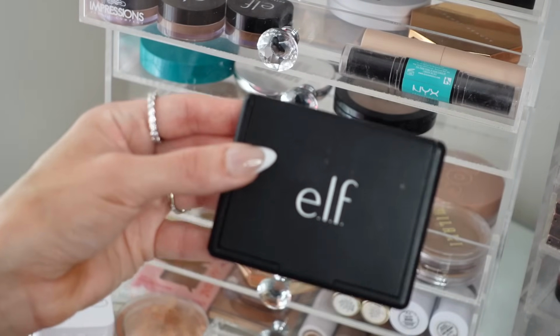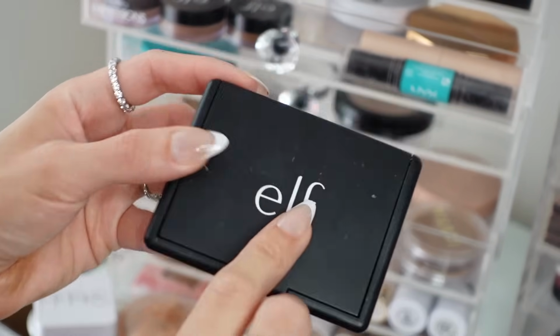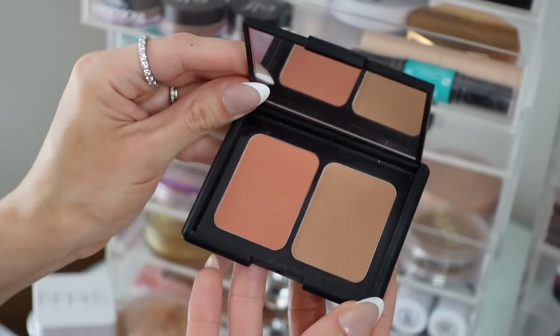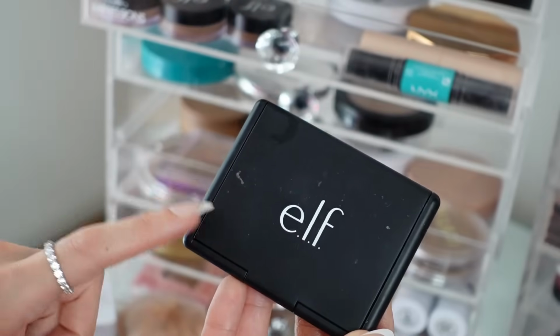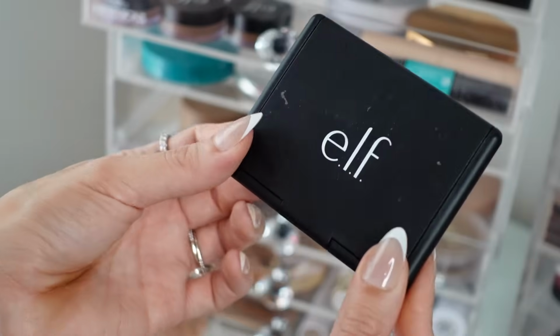This is an OG, you guys. You remember this old e.l.f. packaging? You might still be able to find it at certain drugstores. This is an OG e.l.f. product. We have a blush, we have a bronzer. I'm going to keep this because I love this formula. Like I said, if you can still find these OG e.l.f. products, they are fantastic. The pigment is also insane. This one is in the color Fiji.